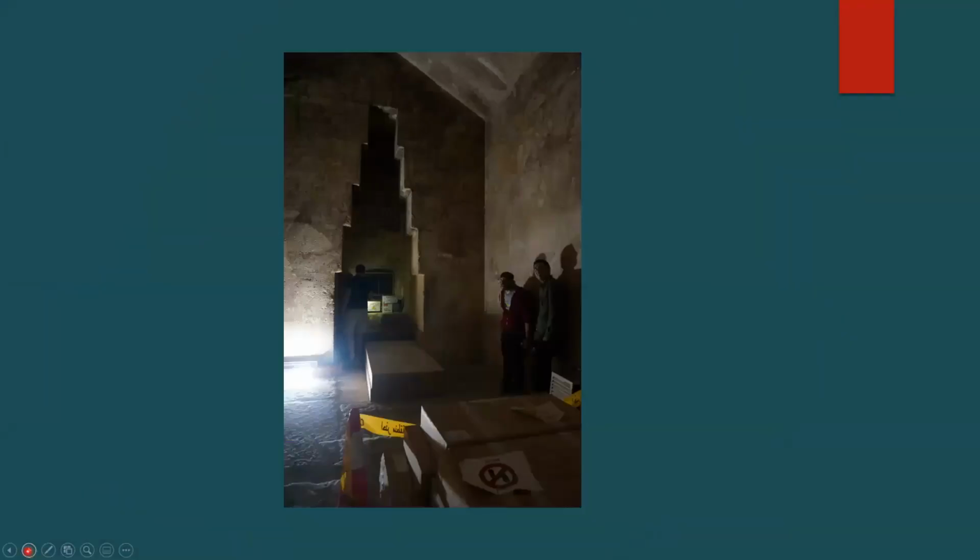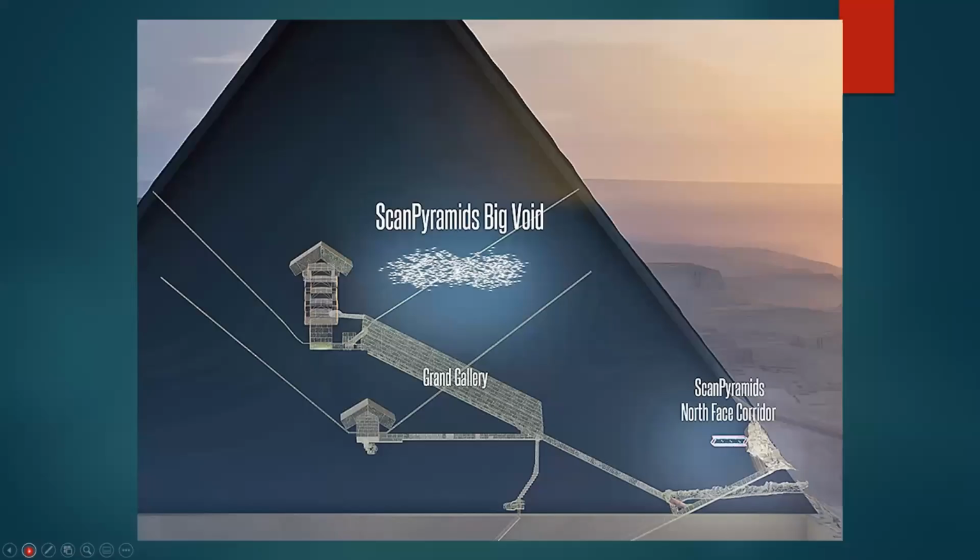This is the Queen's Chamber. And you may have seen some National Geographic coverage capturing muons, or waves of particles that would penetrate. They would set up these film structures, kind of like an X-ray, to look for other chambers in the Great Pyramid. We got to see some of the Japanese equipment, and this is what they found in terms of some voids here above the Grand Gallery, and also a void near the entrance.